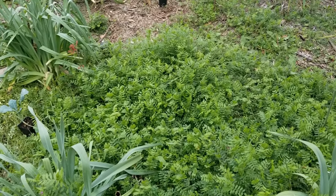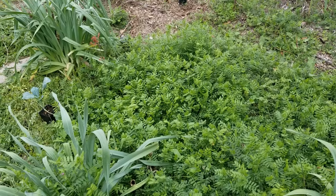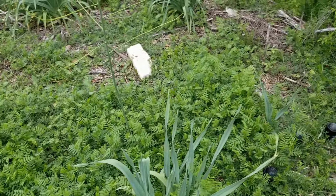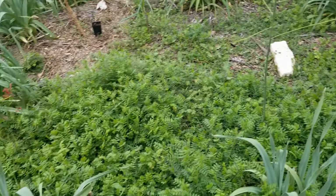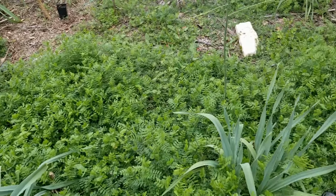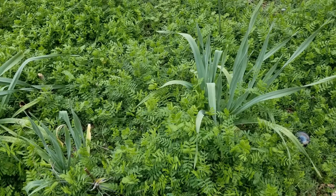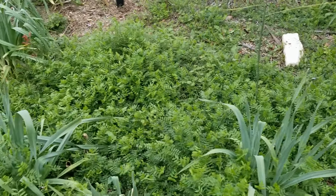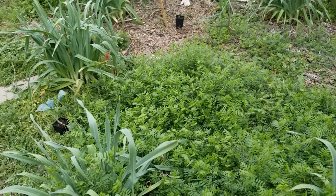I've never tried to eat this stuff, but I think it's possibly edible. I think in ancient times people may have eaten it or used it for something, probably. I know I've heard mention of it as livestock feed for sure. So it has a bunch of uses. So it's not useless. It does need to be managed.